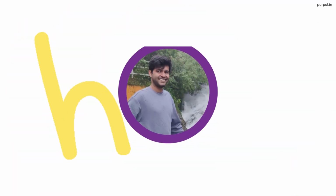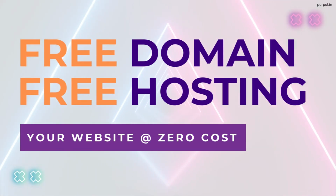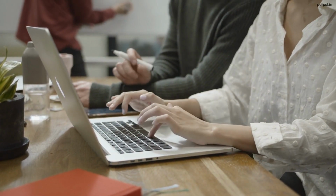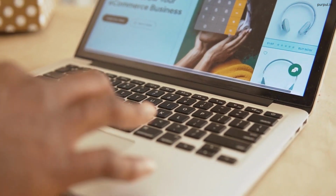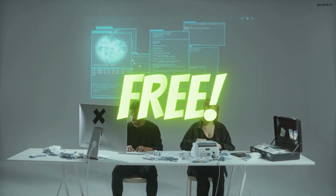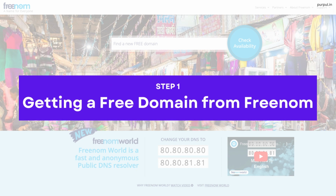I'm Ravi Shekhar and today I'm going to walk you through the process of getting a free domain and hosting for your website. Whether you are a small business owner, a blogger, or just want to showcase your work online, having your own website can make a world of difference. And the best part, you can get started without spending a dime. So let's dive in.